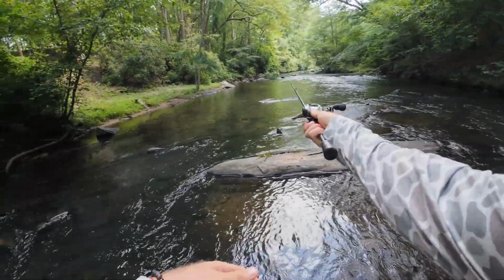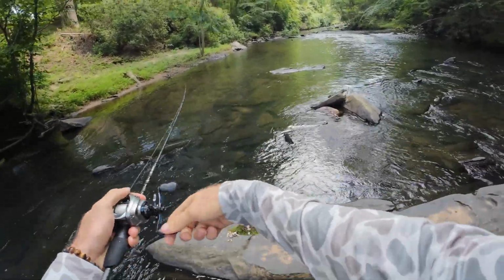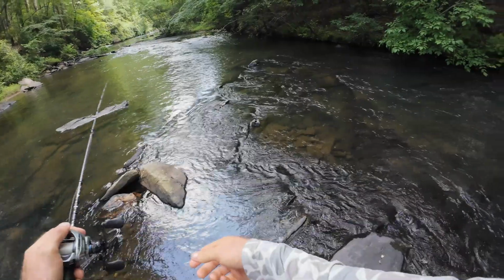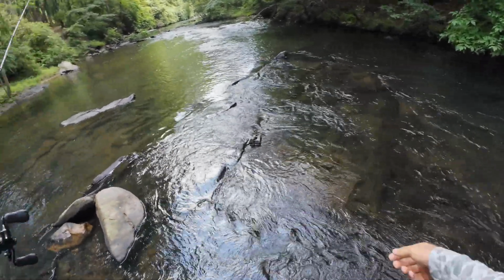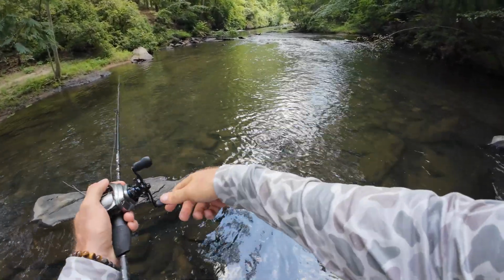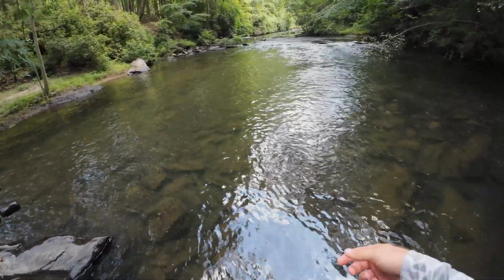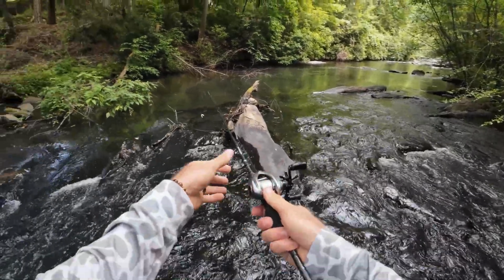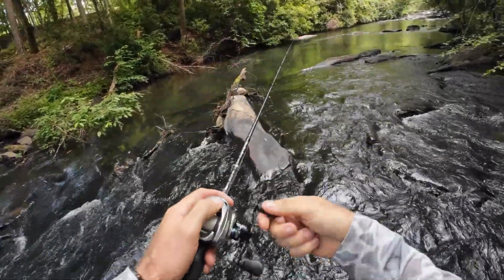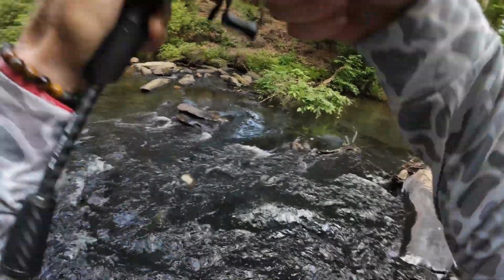Alright, we're almost to the good spot. There's about 50 yards of real hot fishing water right up this way. Could be one in this, but I think this is a little too shallow for what they want. Got his little booger butt.